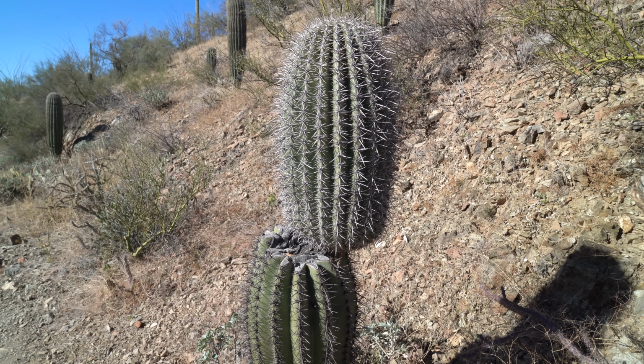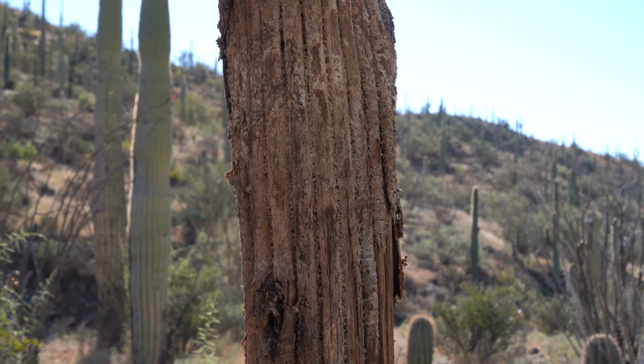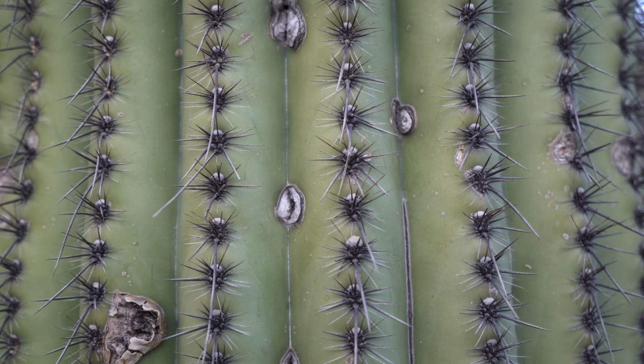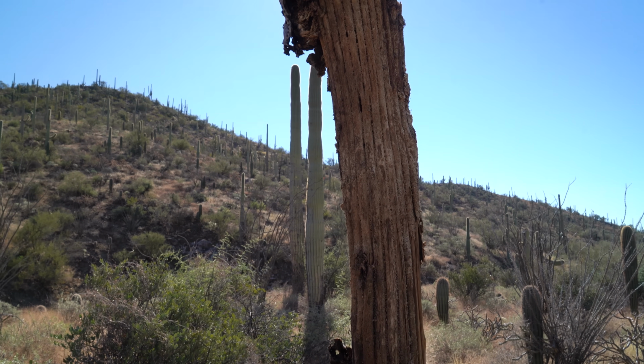A 10-year-old could only be 1.5 inches. The inside is made of wooden ribs and the outside is the green fleshy skin that absorbs and stores water. After it dies, the woody ribs can be used to build roofs, furniture, or fences. And that is your education for the day.